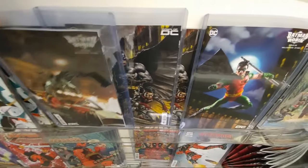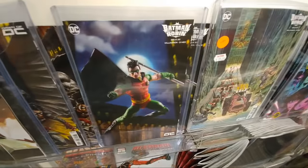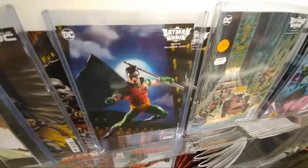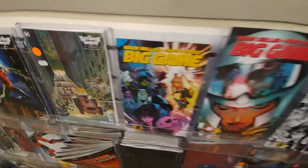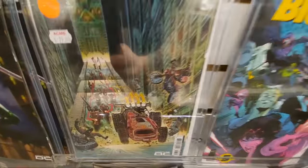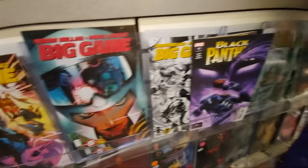Batman and Robin. That's a fun variant there. And you have the action figure variant, the McFarlane toy variant. Big Game. This is another cool one here, the 1 in 25. Lots of small little details in the back. Black Panther.